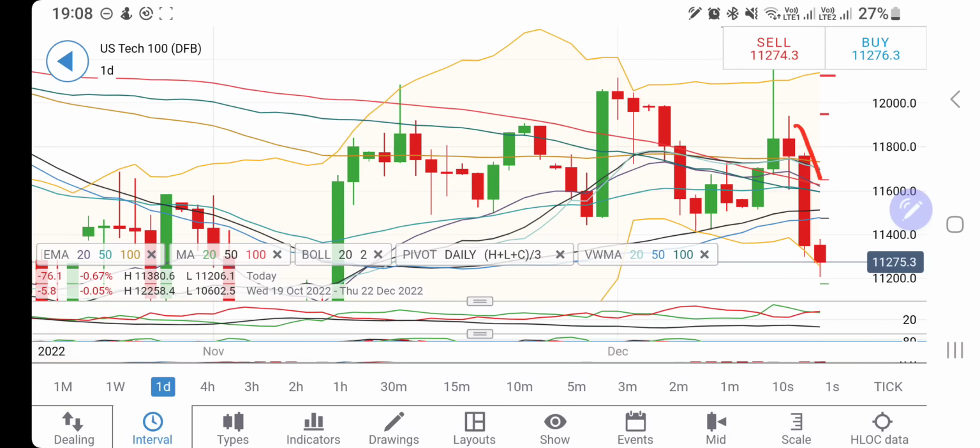200 points is nothing for Nasdaq. It can give you good swings either way. Hence, trade with caution, trade with a stop loss, trade with a trailing stop loss. Let's have a look at Dow Jones.